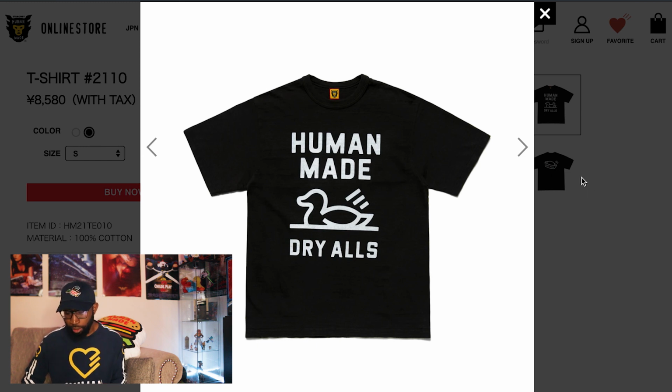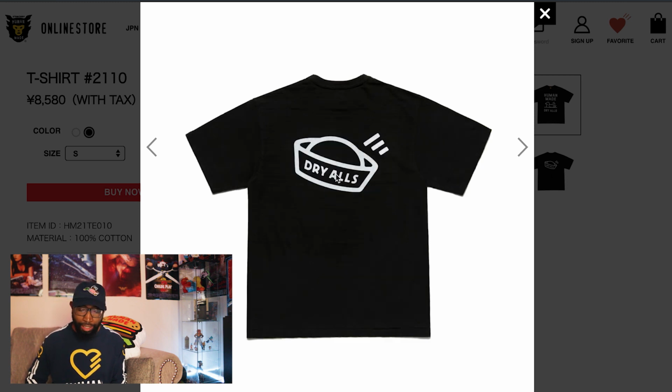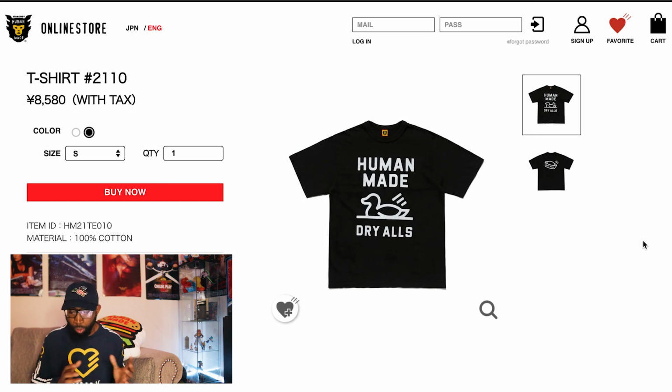I'll blow this up, and that's what it looks like on clothes. I really do like that print, that white on black. You just can't beat it. And it's the backside of it. I really wanted this. If he would have dropped this in the fall time, I would have copped it. For fall or winter, I would have copped it. But I just got too many black tees already, so I'm trying to move away from the black tees.